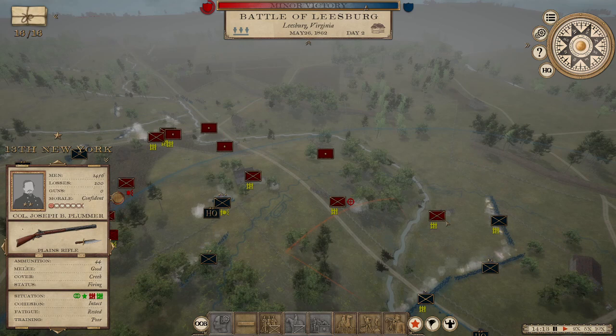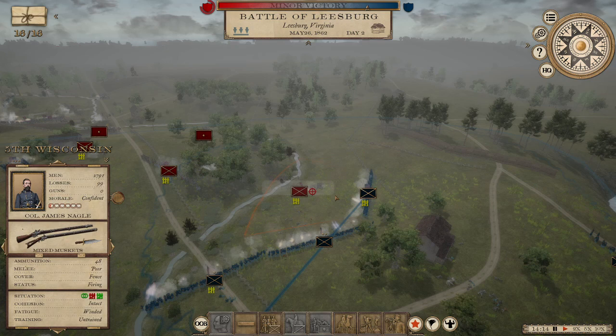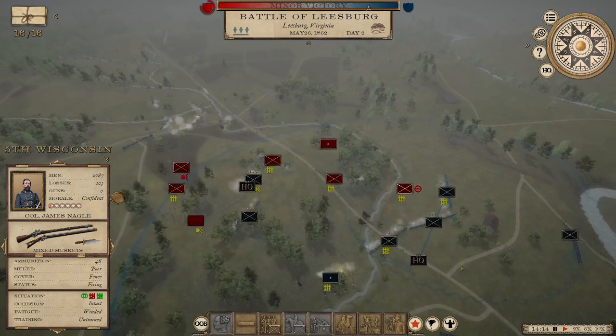I'm not sure how Benning's brigade here is standing this. I'm not sure how they've only taken 500 casualties. I've been pouring close order volleys into them for at least 15 minutes game time by now.